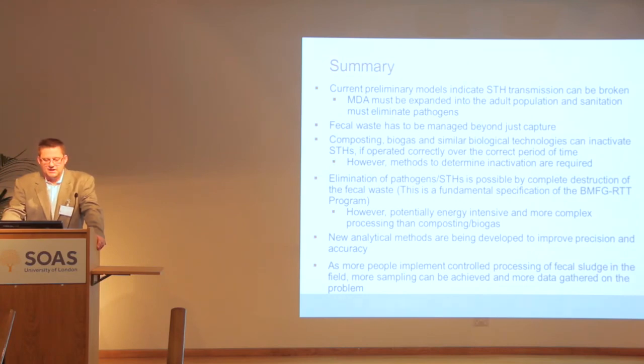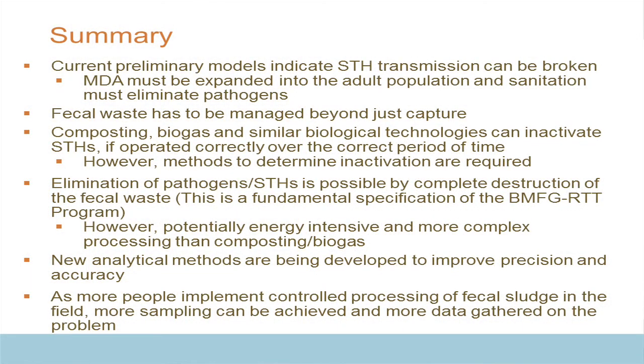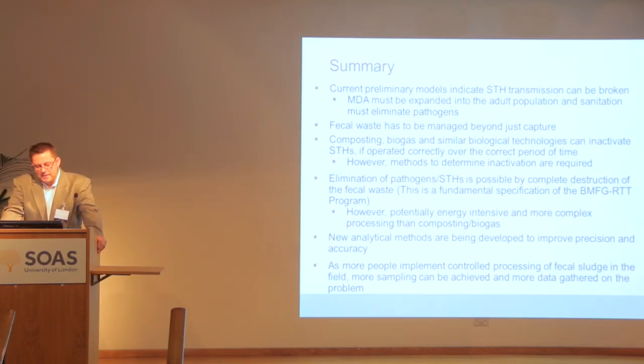Better methods to determine inactivation are required. At the moment, you've got to send those samples out. It takes too long. It costs too much. So it's possible to eliminate pathogens by complete destruction. That does add a very complex component to it, which can be solved, in our opinion, by a good business model, along with satisfying the nature of the systems. But it does create more complexity, and I believe Ms. Velleman talked about the complexity of trying to bring all of this together. So, you know, we recognize that.